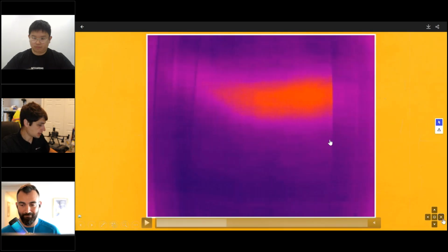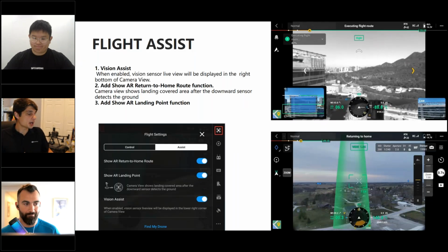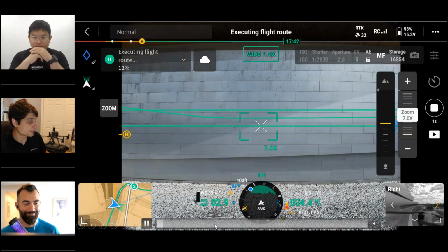Cool. And let's dive into some of the new DJI updates. Man, we're getting a little bit far on time, so we might push over. One thing that we want to highlight is Flight Assist. This is now the new screen that I watch most of the time while I'm flying, especially if I'm flying very close to the asset.